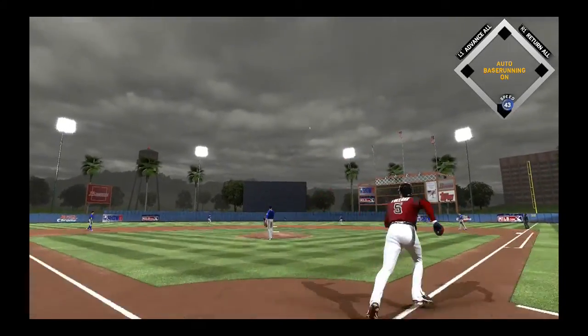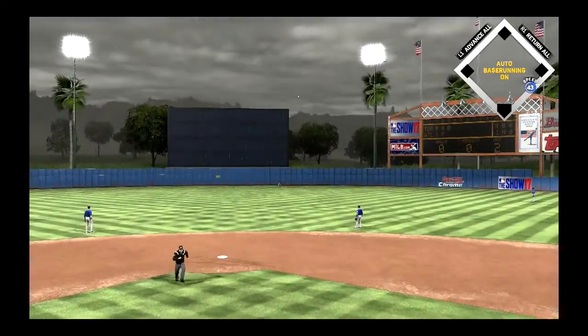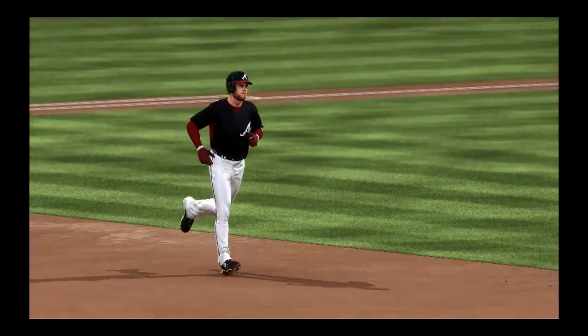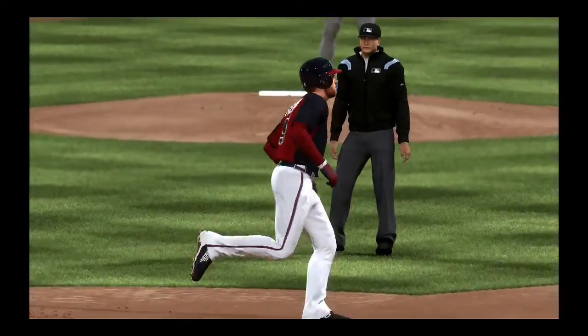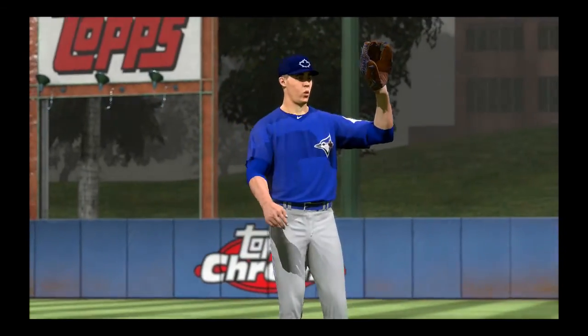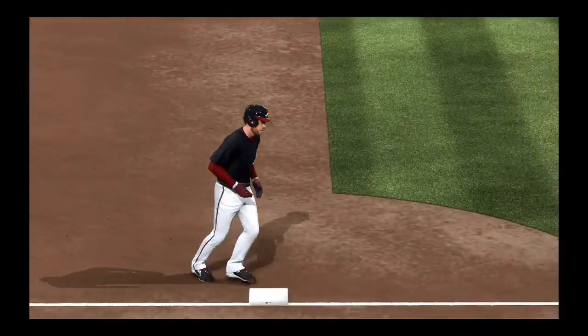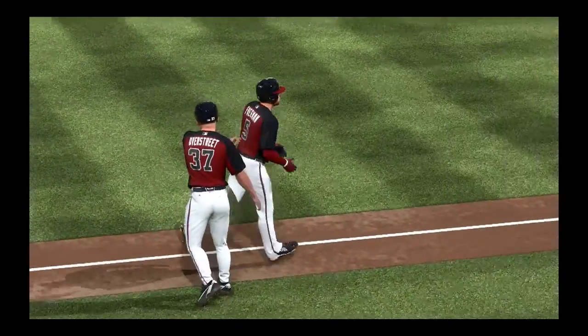A swing and a drive to center field. That one's got a chance. Ranging back is Pilar, and it's gone. A solo home run off the bat of Freddie Freeman, and it's given Atlanta a 2-0 lead.